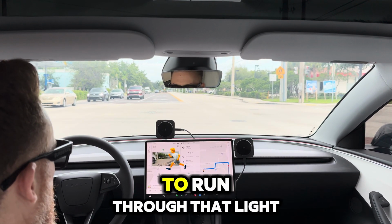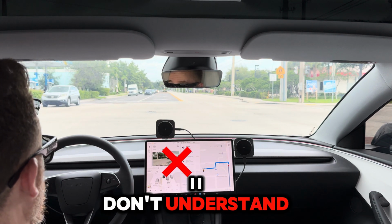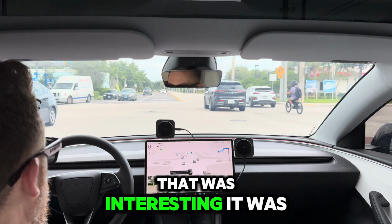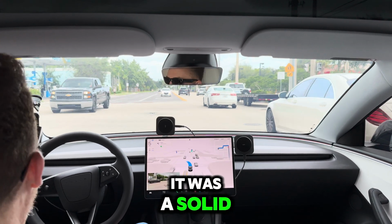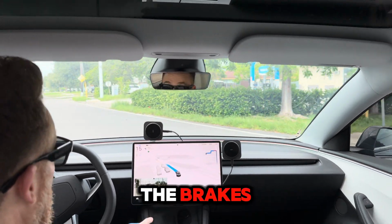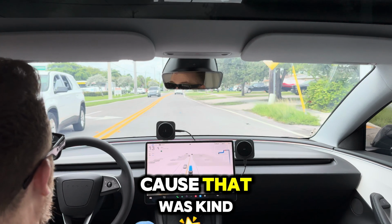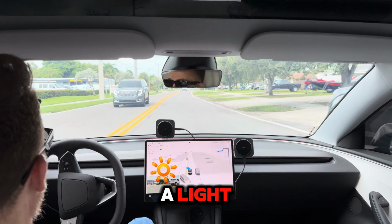And it was about to run through that light. I don't understand. That was interesting. It was rolling forward. Not sure why it was going forward. It was a solid red light, and I had to intervene and hit the brakes. There goes that C plus B, because that was kind of crazy. That's the third day in a row the car was going to run a light.